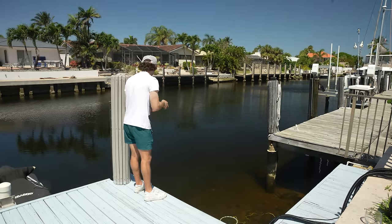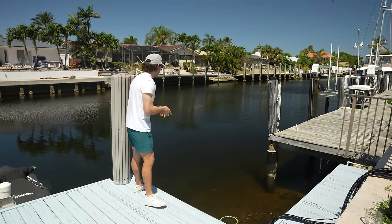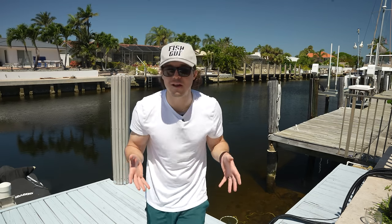But we're after your daddy, okay? That's what we're after today. We're after the big boys. We're after actually the needlefish, but eventually we're gonna be after those big mangroves.